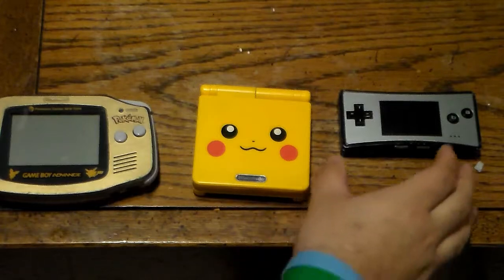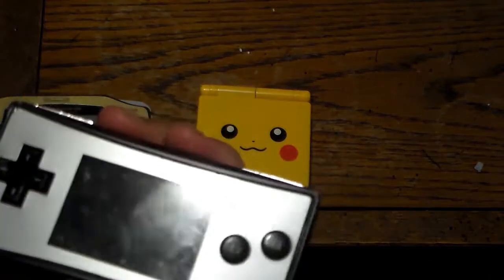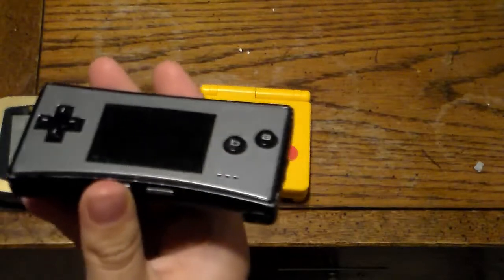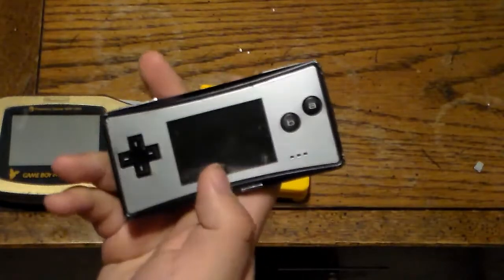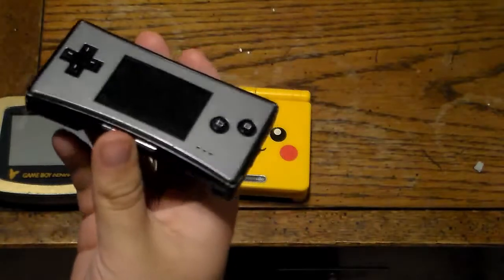And last but not least, the Game Boy Advance Micro. This is just a miniature Game Boy Advance. This came out a year after the Nintendo DS. Nintendo only released this because they thought the DS would be a flop, but it turned out to be a success. So getting these is kind of high demand, but these are still pretty cool.